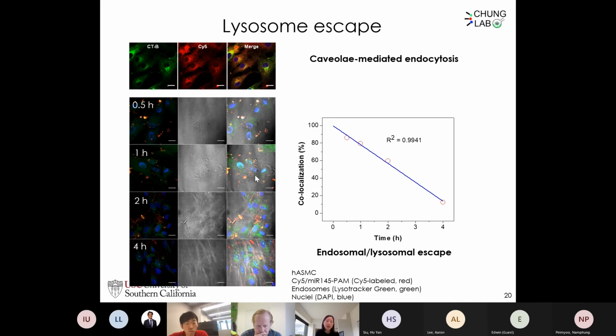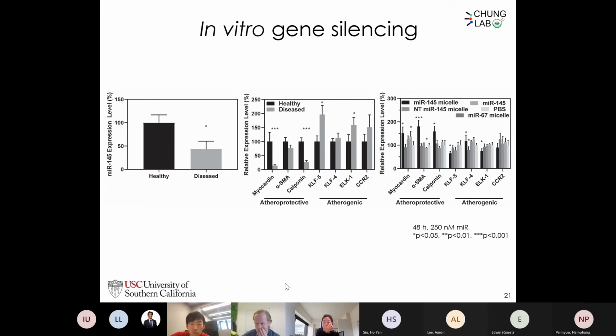But we've done a lot of investigative work regarding how does it get in, how does it get out of the lysosome, and we find out that these microRNA 145 MCP1 micelles are going in mostly through the caveolae-mediated endocytosis mechanism, and that although they're co-localizing with endosomes in the beginning, by 4 hours it actually comes out via the proton sponge effect, just because they're slightly positively charged. And so that was great, because then we know that they can actually access the cytoplasm and then potentially have a therapeutic effect.